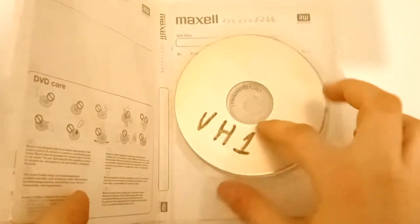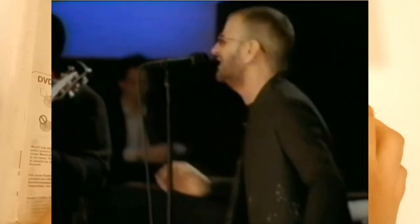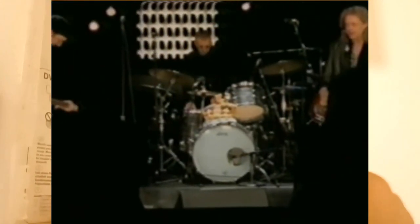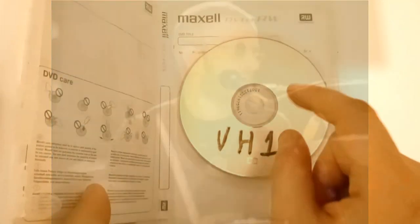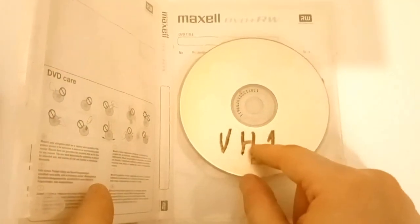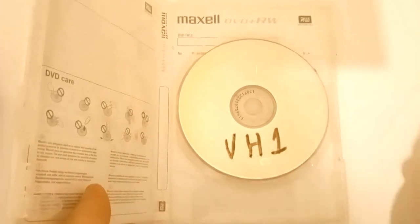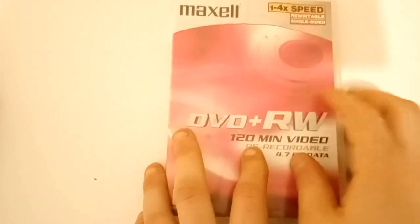More Maxell DVD RW. I've been looking for this. This is a bootleg I made for a VH1 appearance Ringo Starr did in 1998. I've been looking for this. At least I now know what it is. Awesome, awesome. The show was never released on DVD. It was only on VHS. I found a copy of the show on eBay. I would have bought it. It was for a reasonable price, but the seller wouldn't ship outside America. So yeah, I'm happy with this.